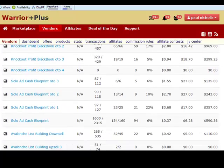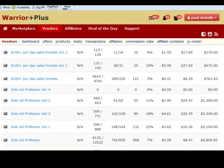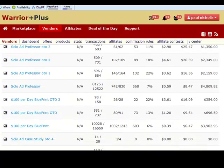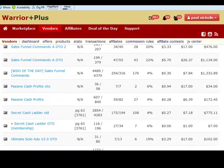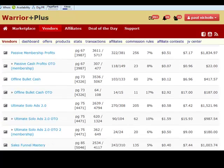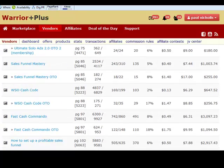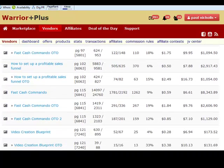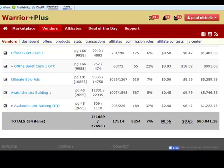So we've got some more down here. As you can see, there's this one, 568 on the front ends. We've got loads more there. So these are just all simple information products that I put together, and it takes me between a day and 7 days to put together. So this one I did over 1,000 front end copies. So altogether we've got $80,000 plus.